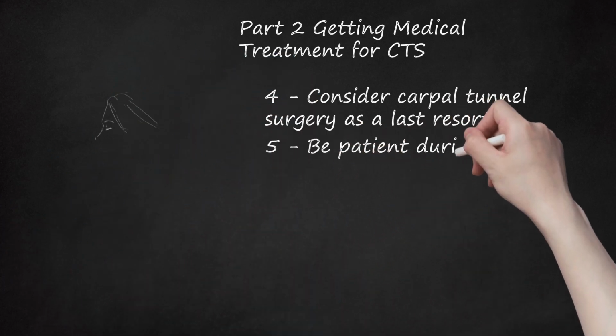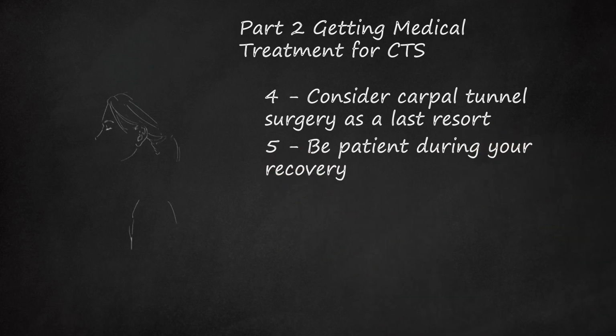5. Be patient during your recovery. Following the outpatient CTS surgery, you'll be asked to frequently lift your hand above your heart and wiggle your fingers, which helps to reduce swelling and prevent stiffness. Mild pain, inflammation and stiffness in the hand and wrist can be expected post-surgery for up to 6 months, and complete recovery may take a full year.